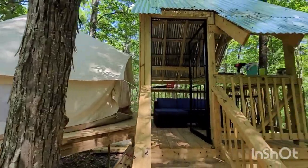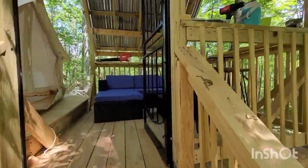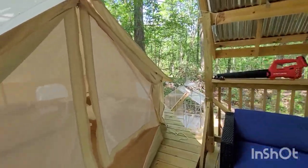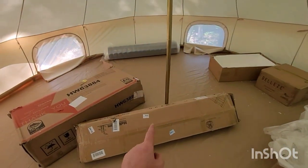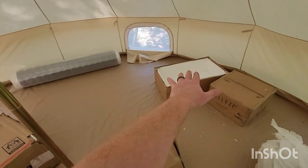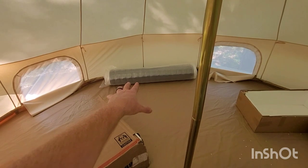So next, I think I'm going to put together the furniture inside the tent, most of it anyway. I've got a credenza TV table. It's gonna go right here. And then I got a queen size bed. It's gonna go here. I gotta build a frame for that.